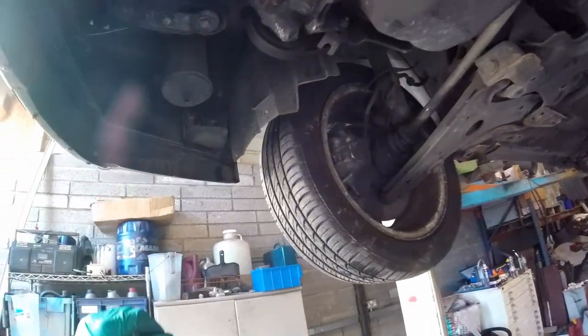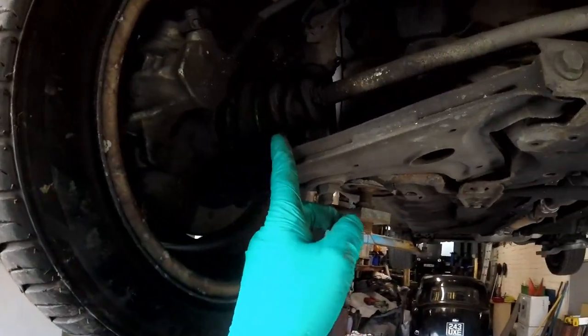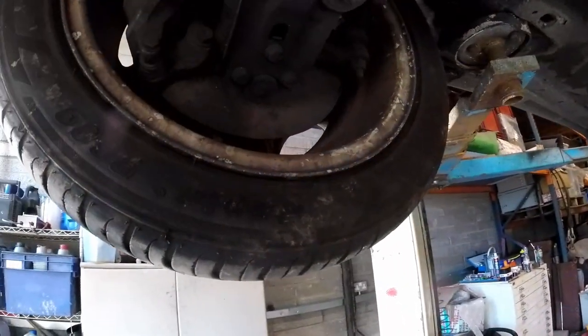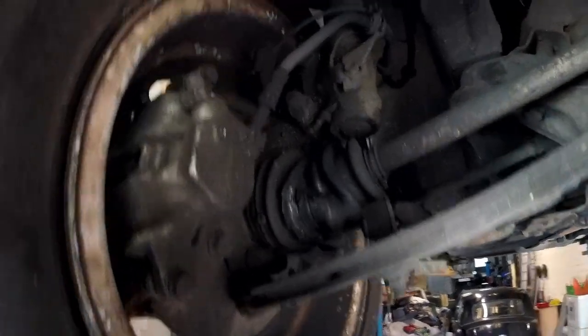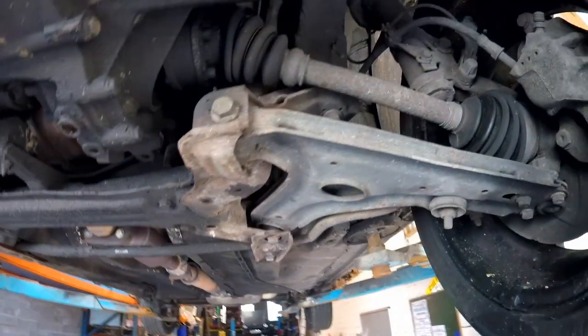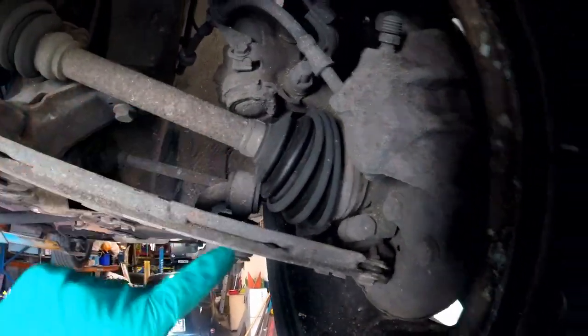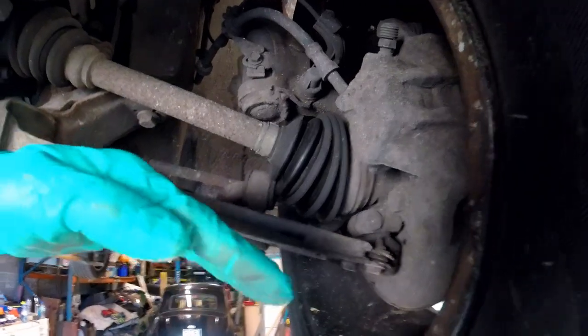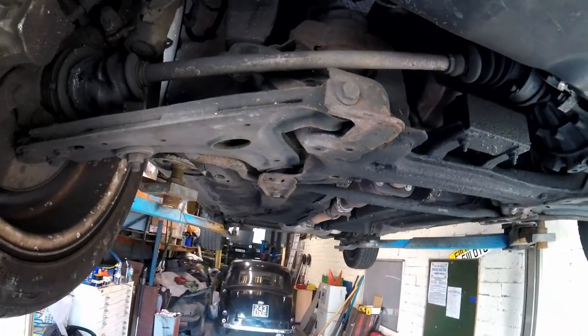Let's see if we can get them. This CV gaiter is gone. You see, it's ripped, and there's a bit of grease around the area. Other gaiter. That anti-roll bar link is touching the gaiter, but it's on full droop at the moment. That one is as well. I'm assuming it's fine when it's back with the weight on the car.